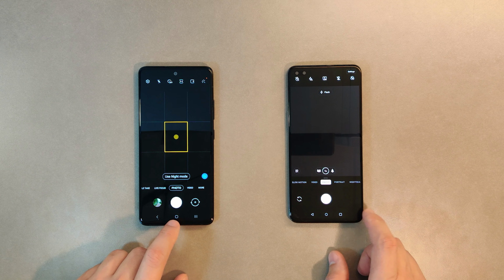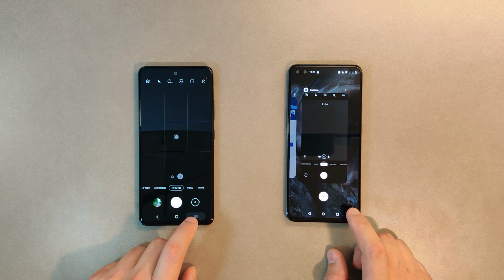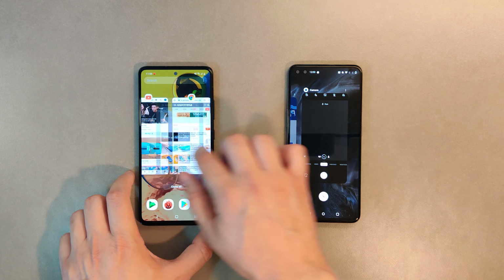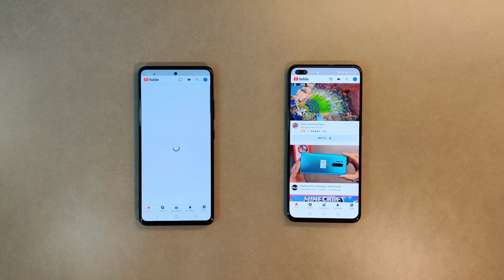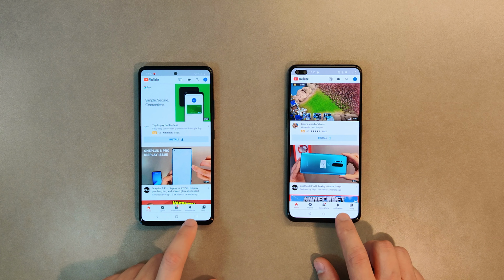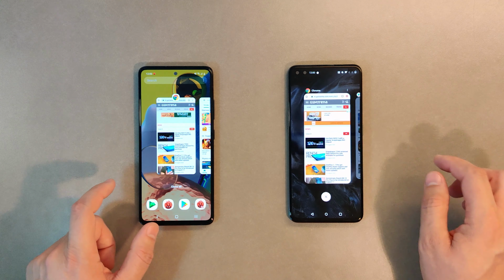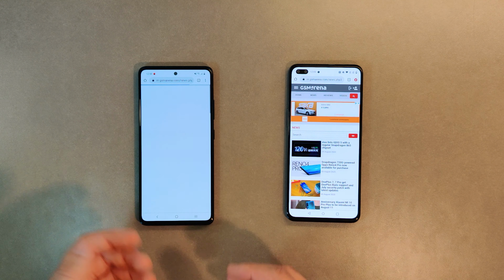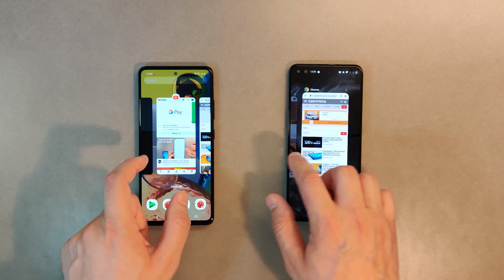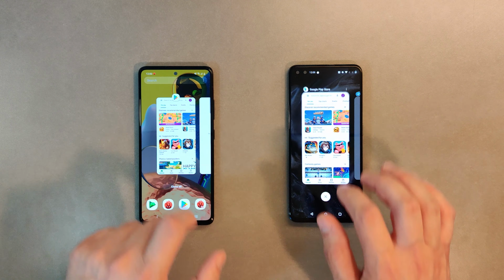Okay, Samsung had to rerun the application again. This is a bit surprising because for a 2 GB difference in the RAM, we shouldn't get this much of a difference in the running of the application. As you can see here again, YouTube is not running in the background and Samsung has to reload it again. Now let's try Chrome. Again, Chrome is not running and Samsung is reloading the app. Let's try the Play Store.